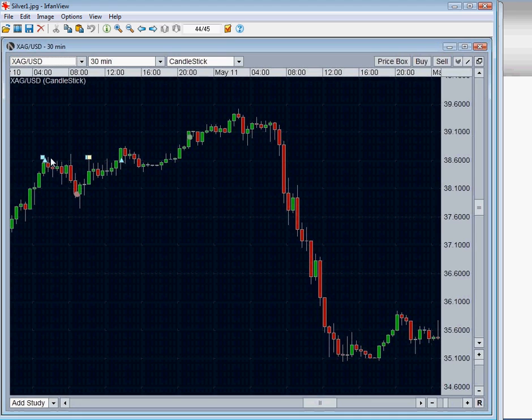I got stuffed in the first move here, and I traded the exact same way as I do in the currencies. That is, I take the 65 to the long side or the 35 to the short side with the 00 targets either way. Here, this was a run towards a 39. The first time I got stuffed out. The second time I made money on silver. I didn't pursue my trades just because I was too busy, but you can see it.